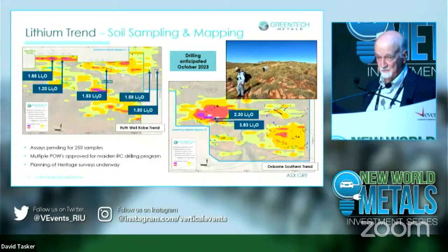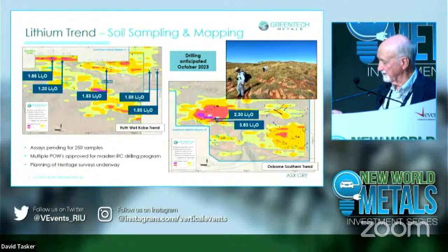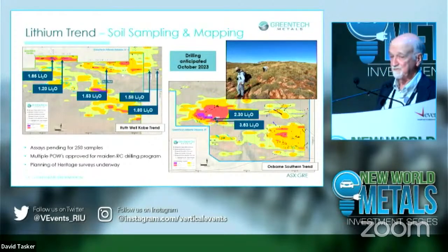We've got multiple POWs approved to allow drilling to be undertaken, and we're now just trying to get our heritage surveys underway. Once that's cleared, we would hopefully anticipate that we'll be drilling by, well, sometime in October.